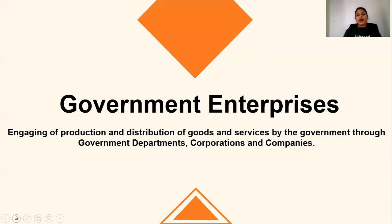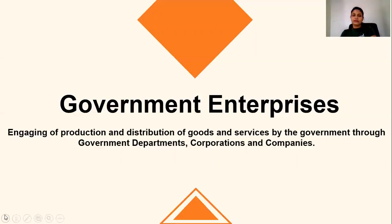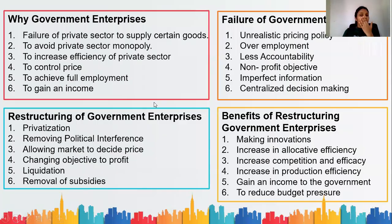Okay. Now we are coming to government enterprises. Engaging in production and distribution of goods and services by the government through government departments, corporations and companies. This is something like common sense for you. Government enterprises is whatever is owned by the government. Why do we need government enterprises? Why do government enterprises fail? How are we going to restructure government enterprises? And what are the benefits of restructuring government enterprises? These are the only things that you will need to know.